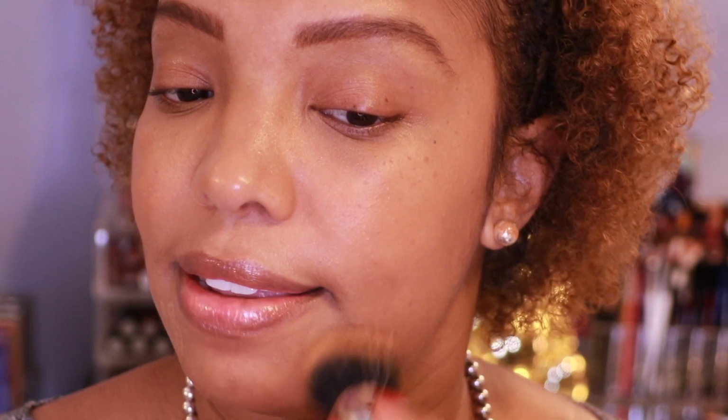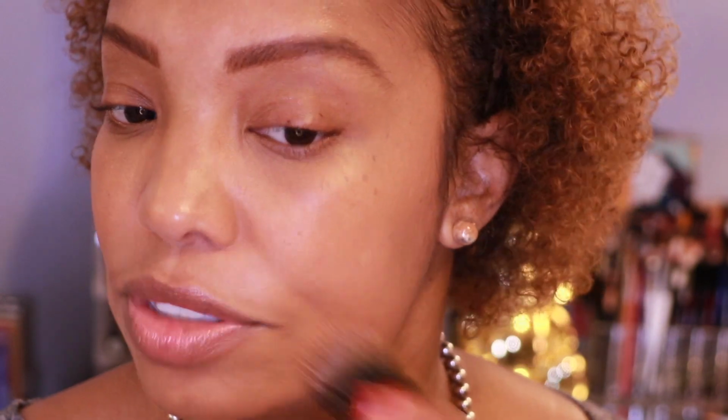On here because I want a little extra coverage for the dark spots, but I don't want to be highlighted there. And I'm just going to blend that in. I'm just going to use that same brush. And what I found is it's definitely provided that extra coverage. But like I said before, it's just odd to me. The concealer is not the same consistency as the foundation. So it's a little odd to me. I just expected the concealer to be the same consistency as the foundation.